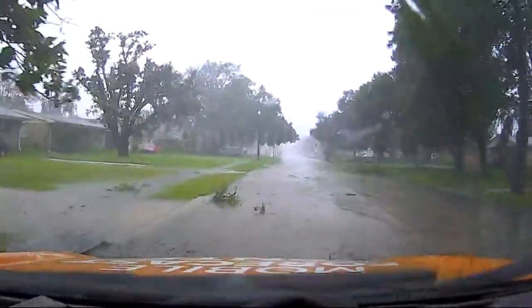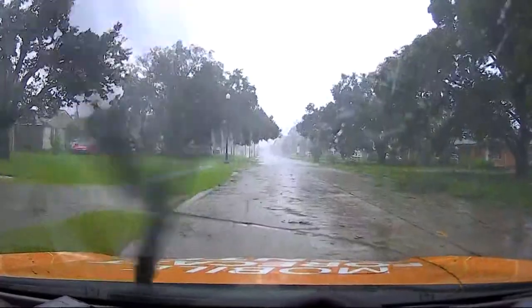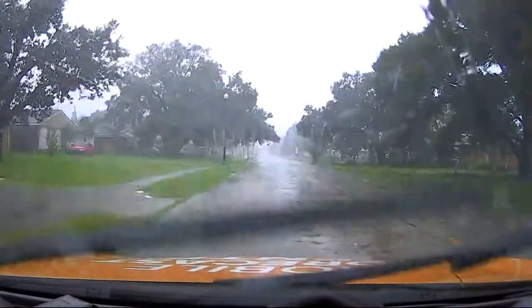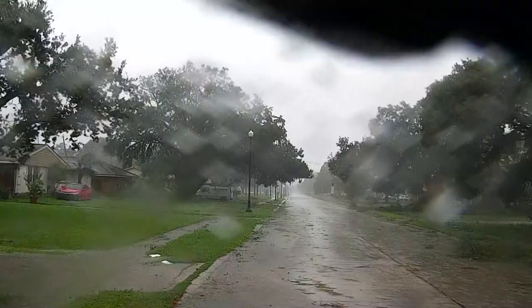So if we stop here, I'm going to switch over to the other camera. We have another down tree onto another house. Give me 1 second. So first off, I'm going to wipe off the lens.